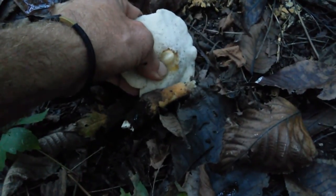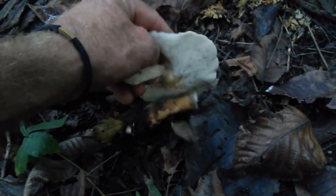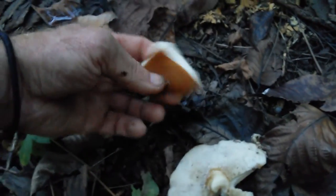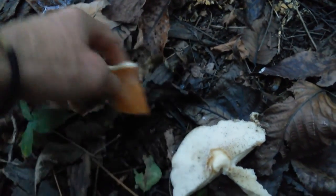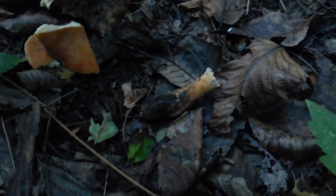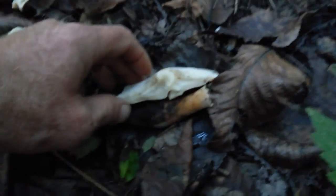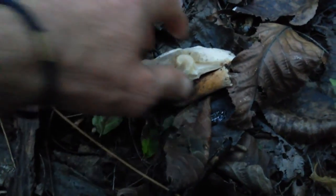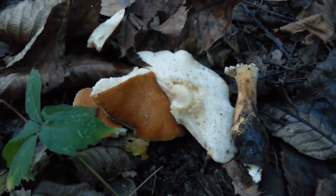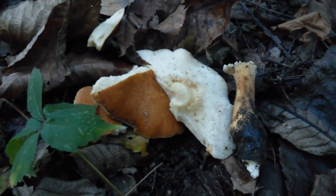And look how juicy that is. Ooh, squishy. There we go. Yep, sorry guys. Take one for the team, right? Rooted polypore. There we go. And I know the lighting's horrible.